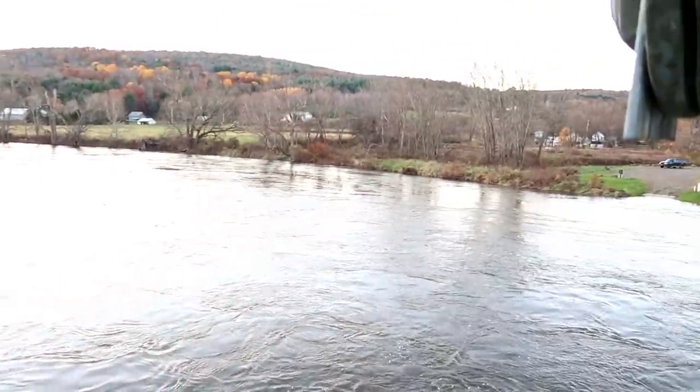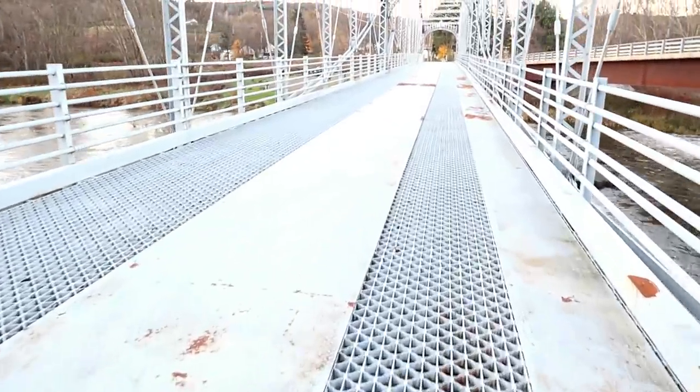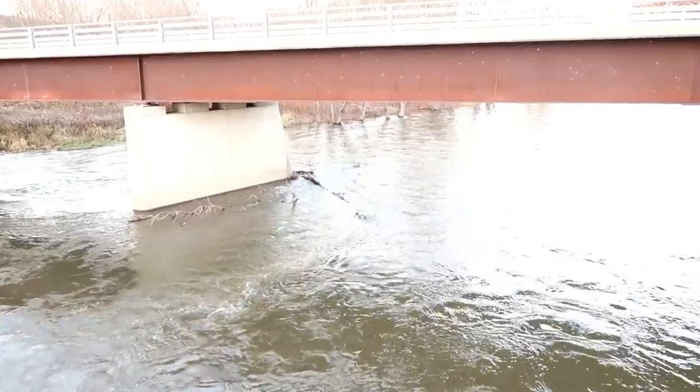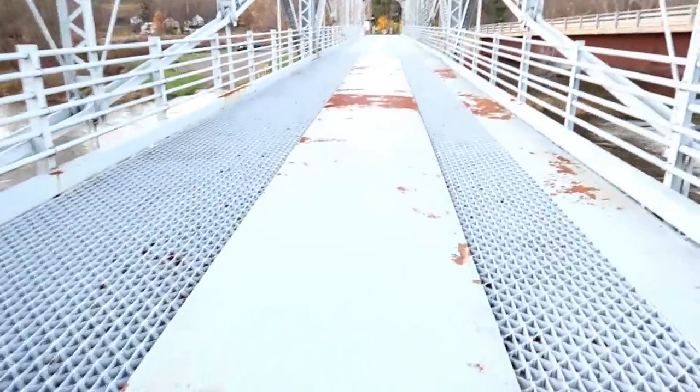Now we head back, take a look through some of the grates and see the water go through. Just let you guys soak it in. Hopefully you can hear all the water. It's just so peaceful as I just try to soak it in and think about it. One time this was completely underwater, this bridge. Wow.